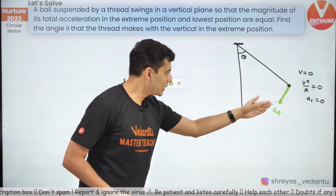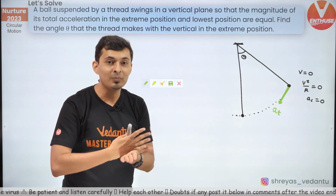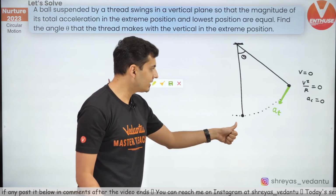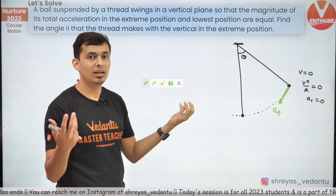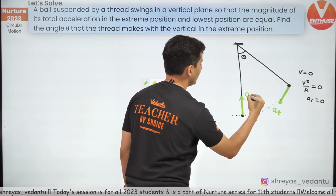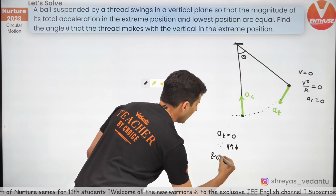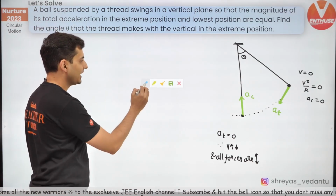So tangential acceleration goes from positive to negative. If you have to go from positive to negative, you have to cross somebody. Who is that somebody? 0. You cannot just jump from positive to negative; you have to cross 0. Therefore the acceleration at that point along the tangent should be 0. The other way of looking at it is that the force of tension and the force of gravity are only along the y-axis. There is no force in the x-axis, so there is no reason for having any acceleration in the x-axis. So clearly the acceleration is only and only centripetal in this case. I can mention over here that a_t is 0 since velocity increases and then decreases at this point, and all forces are in the vertical direction. Interesting. Let's figure this out now.